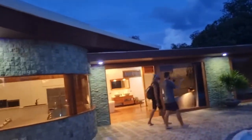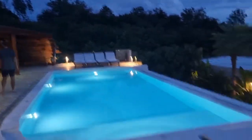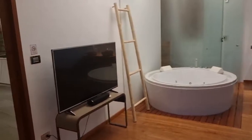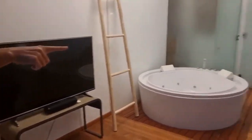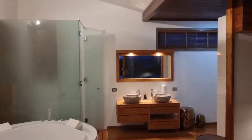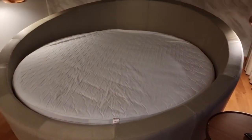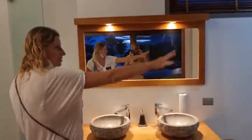Yes, gorgeous. Absolutely, wow. Yes, and listen, the pool is really big and it has like 8 sun beds. Wow. Oh my god. Look at this. Wow. Oh my god. And it has a round bed. Yes. What? Oh my god!